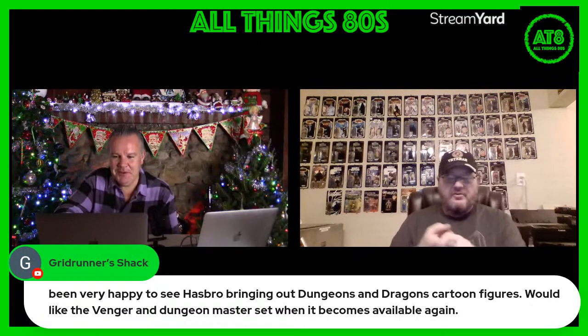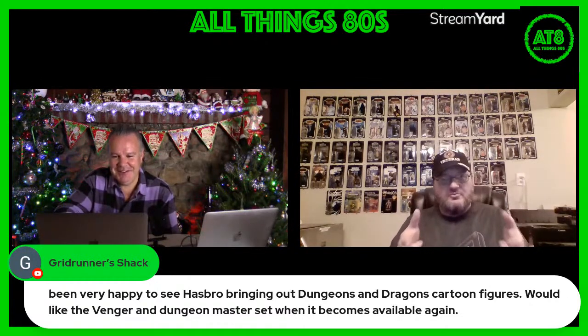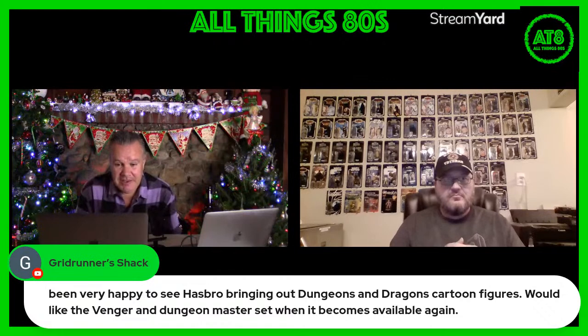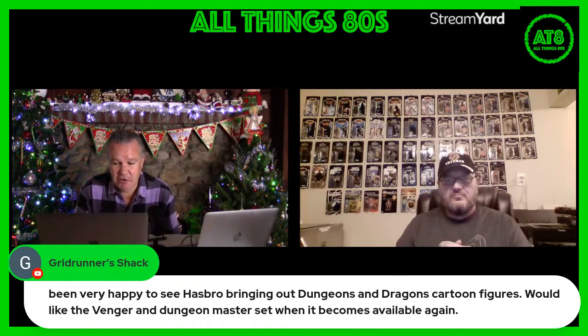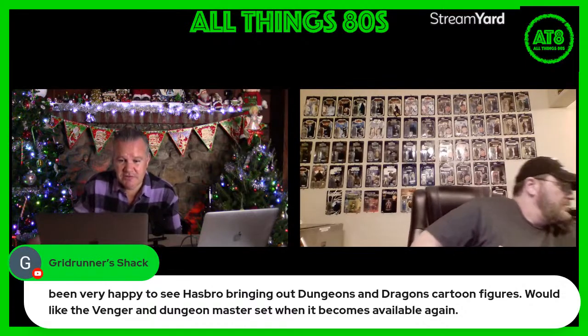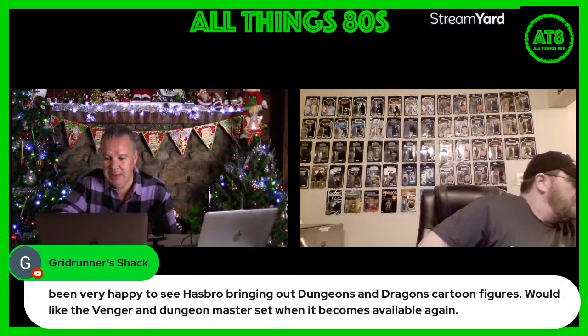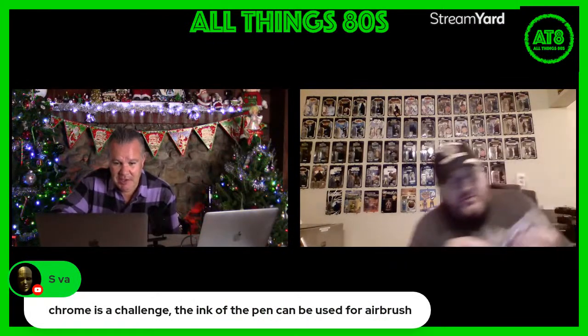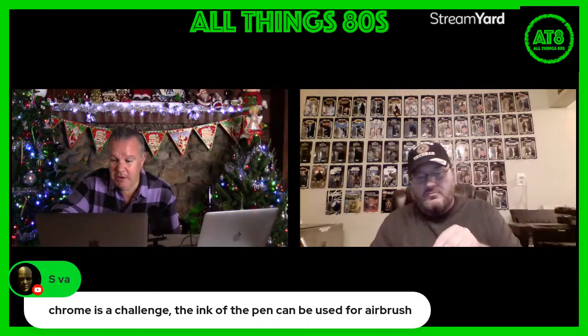Most of the fingers are missing because his hands were set to hold the revolvers. I'd be very happy to see Hasbro bringing out Dungeons and Dragons cartoon figures. I would like the Vanguard and Dungeon Master set when it becomes available again. Seth now is asking, Chrome is a challenge. The ink of the pens can be used for airbrush.